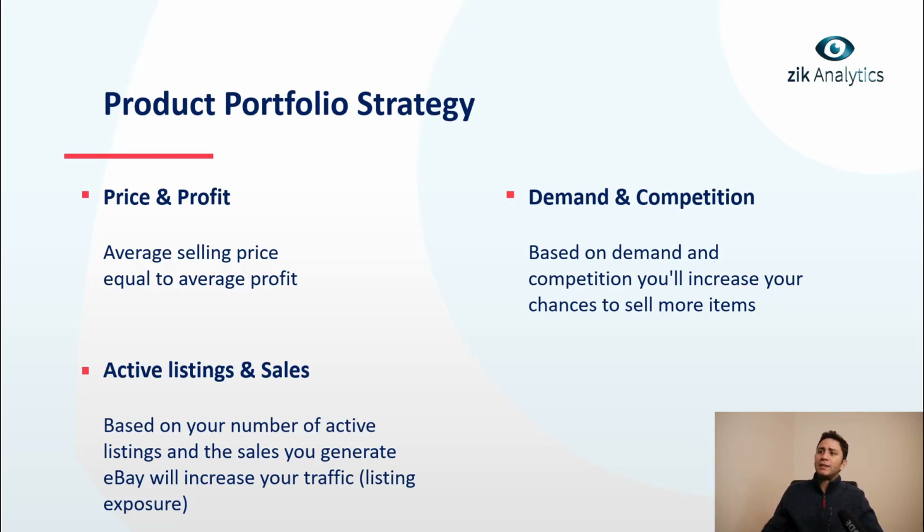Number two is the active listings and the sales you generate. Based on your number of active listings and the sales you generate, eBay will increase your traffic and your listings exposure. Why is it important? Because a lot of people get stuck listing 10, 20, 30 items, and that's it. They're asking why they have no sales. They don't try to increase their selling limits, and they're not moving forward.